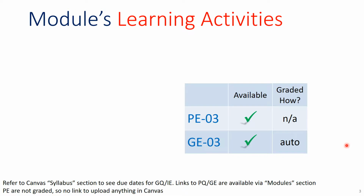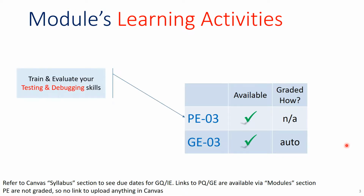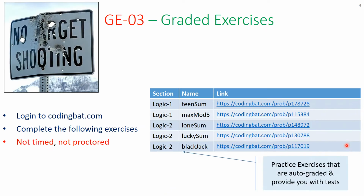So, learning activities for this module, we are going to have practice exercises. As usual, the practice exercises are given in the slides when they become relevant, so when we cover the stuff that allows you to do the practice exercise. And then we are going to have graded exercises on CodingBat, where you are going to be able to apply that code-from-scratch skill set. Okay, so more CodingBat coming up. The links for CodingBat are here. They are also in the module.